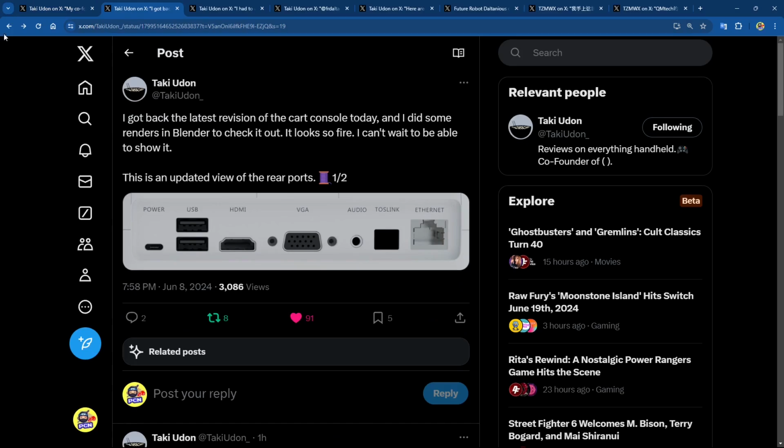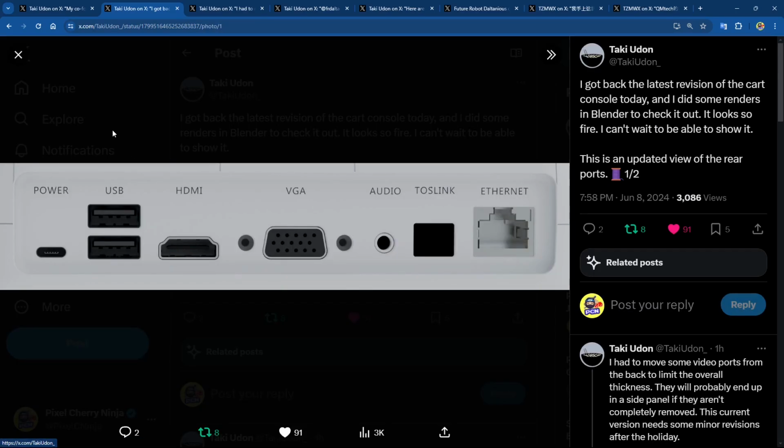Let's move over to the next tweet, and this one's really interesting. I got back the latest revision of the kart console today, and I did some renders on Blender to check it out. It looks like fire. I can't wait to be able to show it. This is an updated view of the rear ports. Okay, that's one of two. We'll have a look at the other one after. And if you want to have a look here, USB-C power supply. Then we've got two USB ports, HDMI, VGA, 3.5 jack, a Toslink, and an Ethernet.